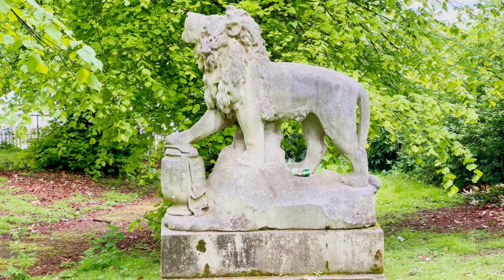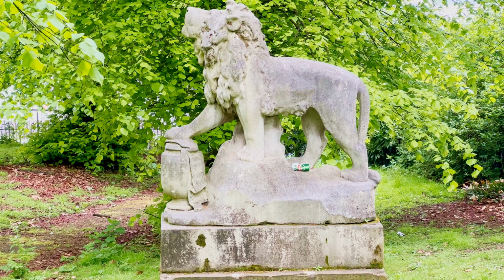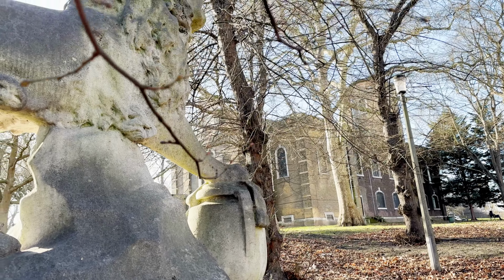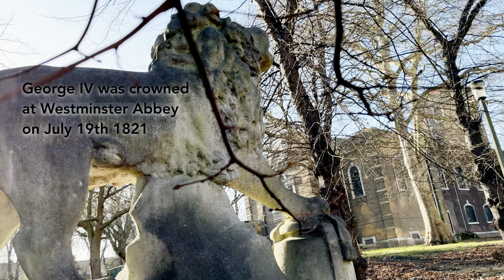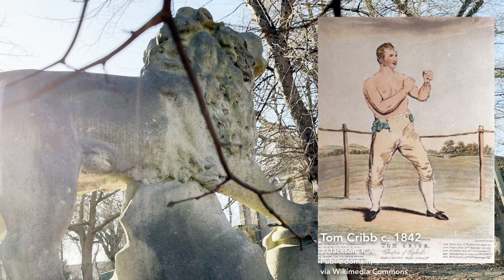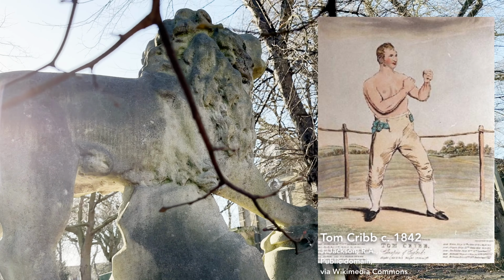And then down in the bottom corner, the lion, which is a memorial to Thomas Cribb, the famous boxer, was put there by public subscription because he was such a popular person. He was not from this area, but he lived on Woolwich High Street, on Powys Street. And when the king was made king, he had some of the famous boxers in the country as his ushers. He was a very famous boxer and won the world championship of bare knuckle fighting.